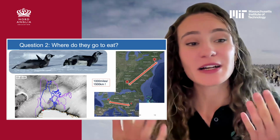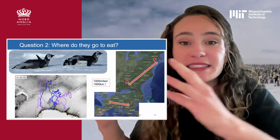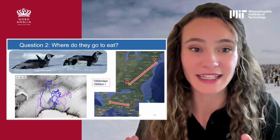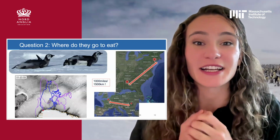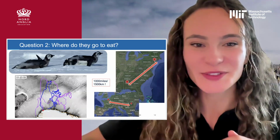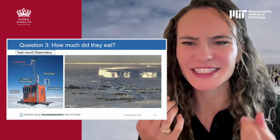And if we can track our penguins over many years, we can see where the food in the ocean is and if those locations are changing throughout the decades. And maybe this will tell us if climate change has an impact on the life in the Southern Ocean. Great. Last question we want to answer. How much food did Emily and Jack eat?